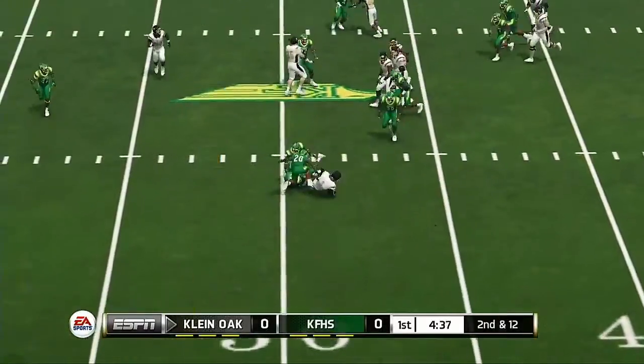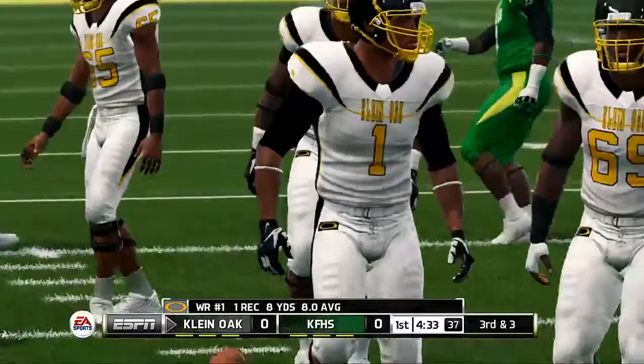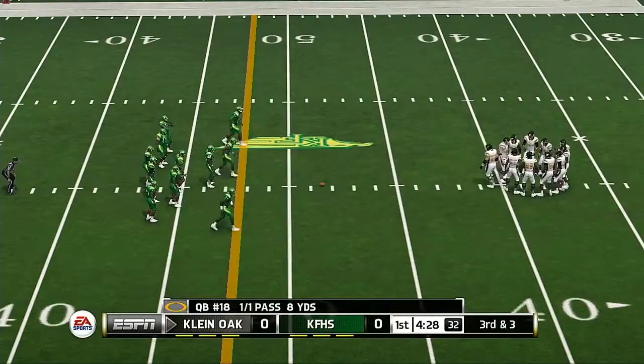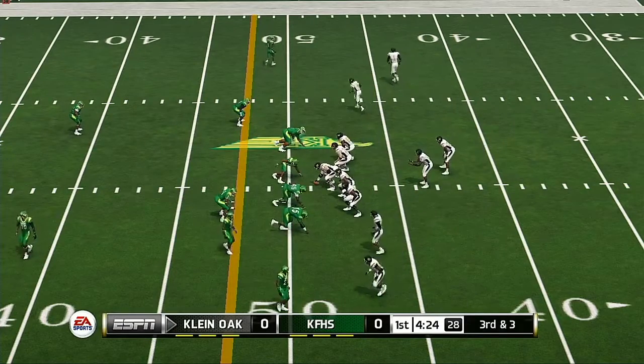Catches it, and he's looking for more. Tackle right around the 48-yard line. Very solid gain through the air. I'm impressed with the poise of this quarterback and the ability of the receiver to keep his concentration and get his hands on the football.